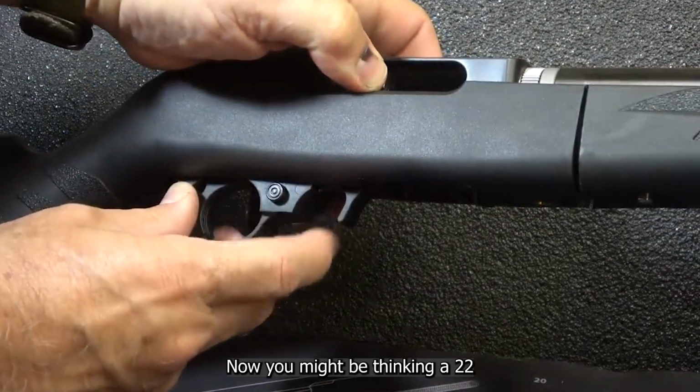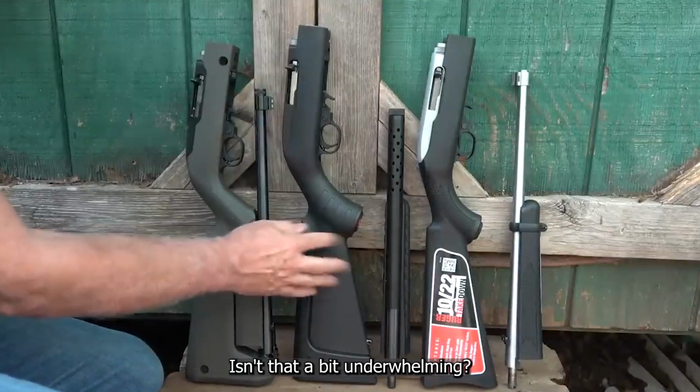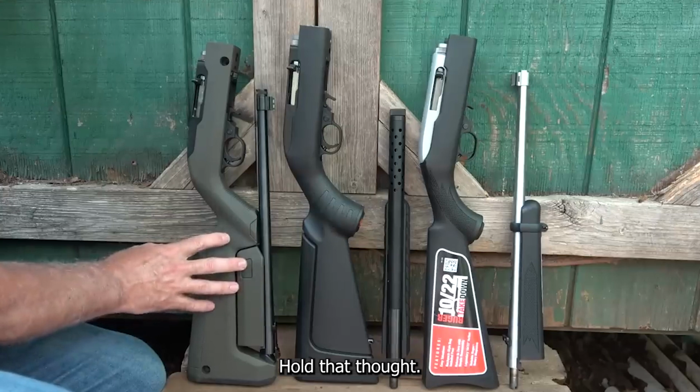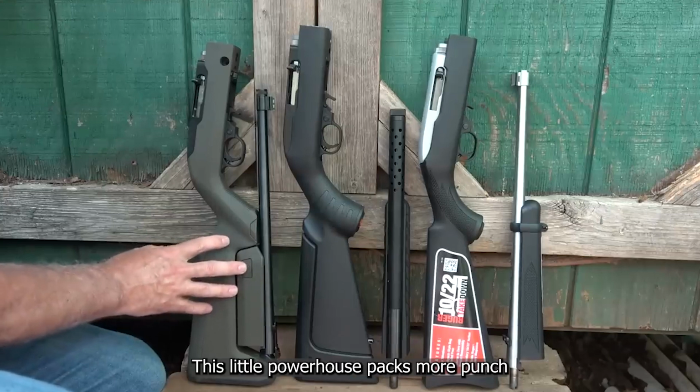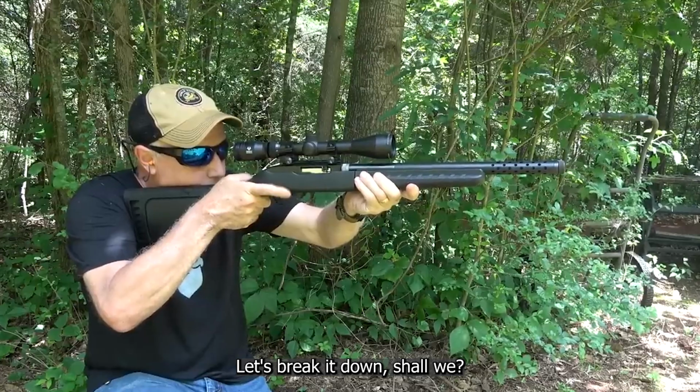Now you might be thinking, a 22 LR for survival. Isn't that a bit underwhelming? Hold that thought. This little powerhouse packs more punch than you'd expect. Let's break it down, shall we?